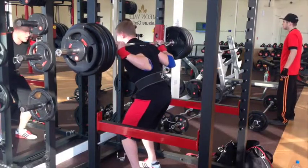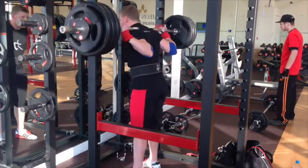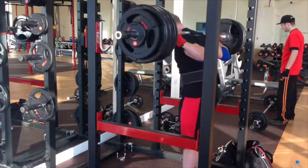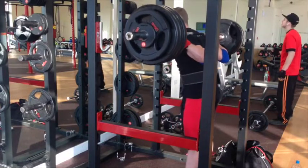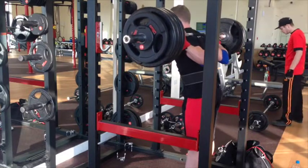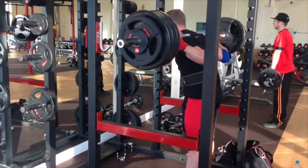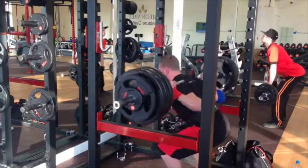So this was my competition style squats. Competition style basically means I replicate everything that I do in competition. So the squat pattern and technique is the same. I wear my belt, I wear my wraps, my wrist wraps, and just so I get specific practice in like I would in the competition.